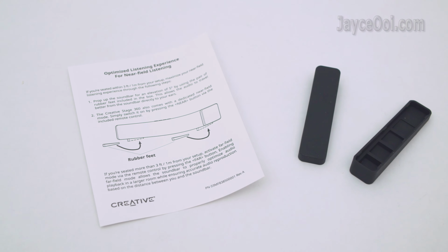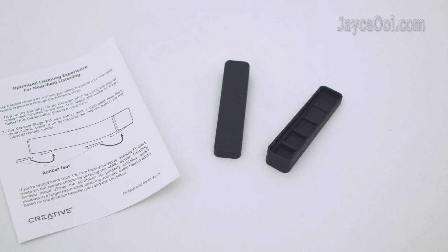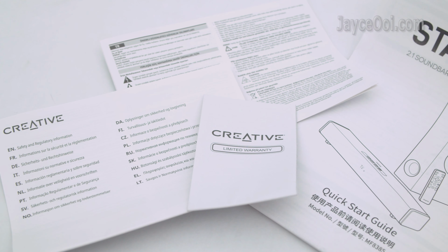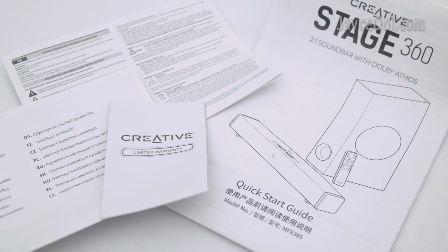Two rubber feet for near-field listening usage. Lastly, several documents are there including a quick start guide. Be sure to take your time to go through them.